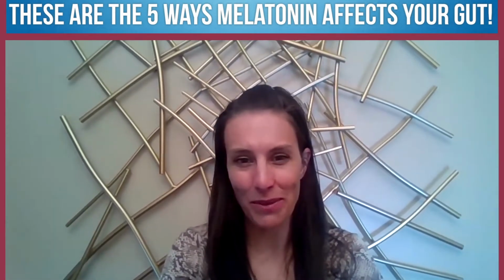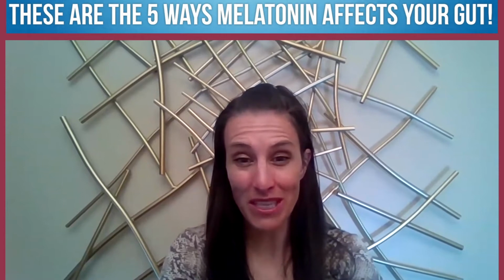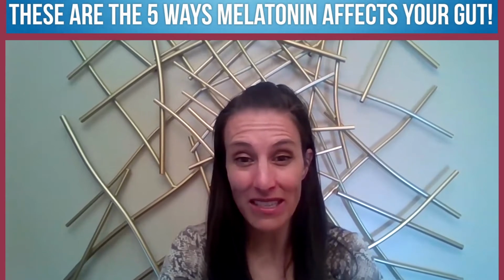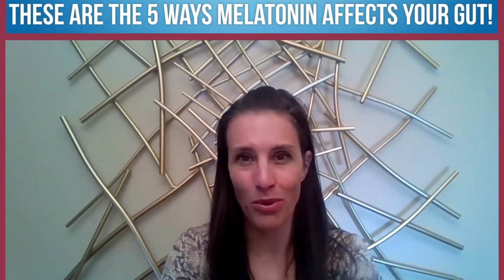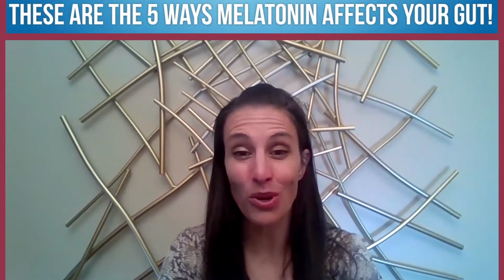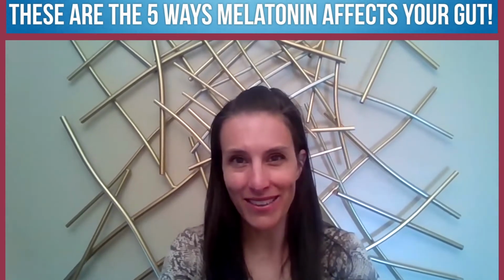So melatonin is very important. It actually helps prevent ulcers. It also is going to reduce the amount of stomach acid, especially if you're prone to ulcers. It helps in diseases like ulcerative colitis and can be protective in colorectal cancer. So all very important. It also is going to increase your immune response. It can increase your circulation or your microcirculation in your gut so that you actually get improved healing.